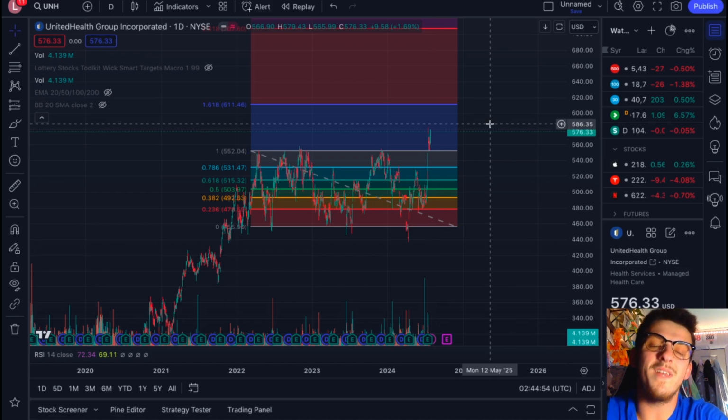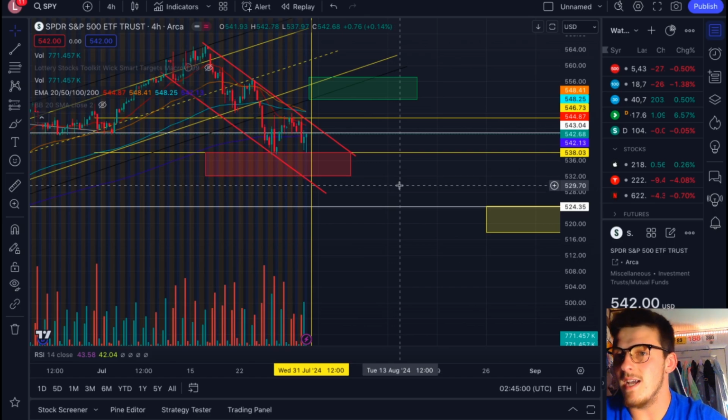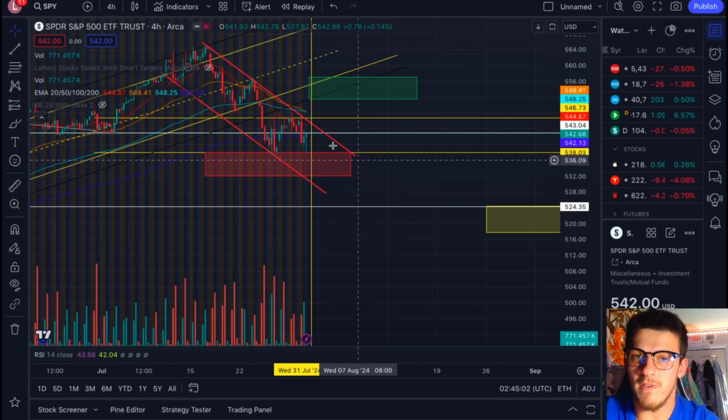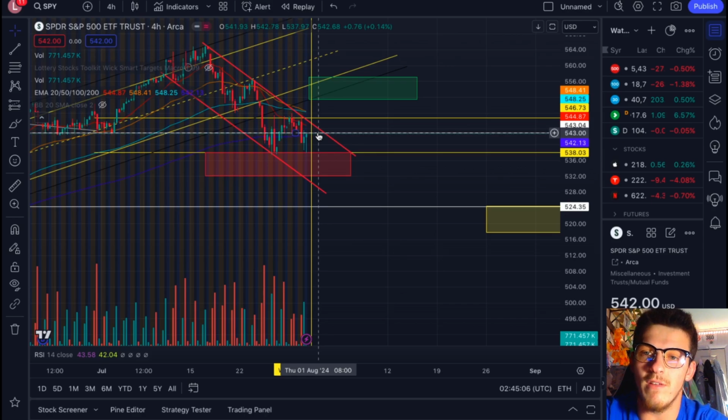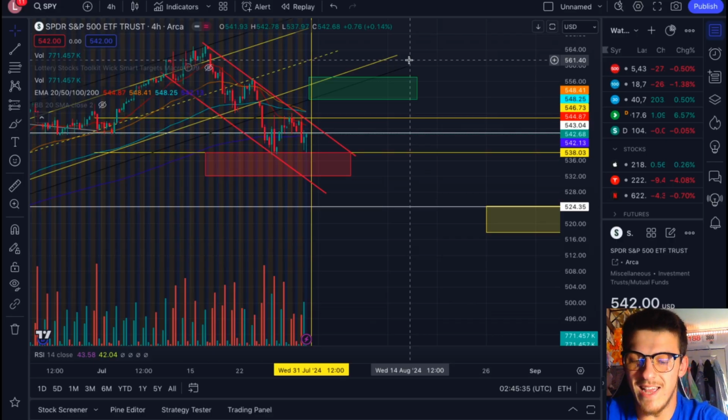Now, that was just one example. Let's take a look at the S&P 500. I have some trend lines and TA done on the S&P 500. Let's assume I thought it was going to reject off of this level at 543 and come down into this range at about 538 or lower. Well, let's take a look at the options chain.